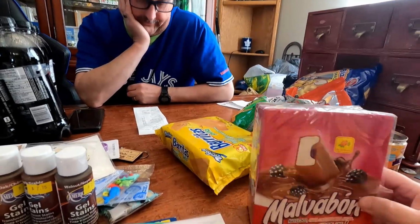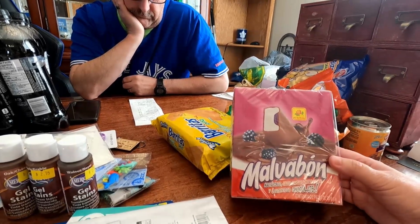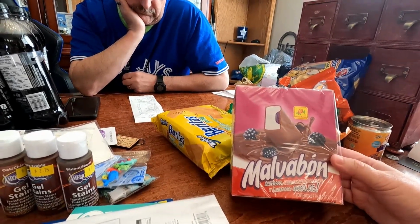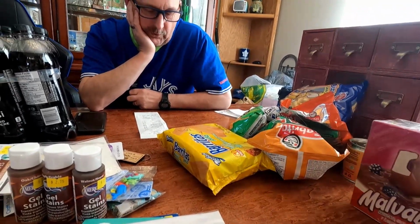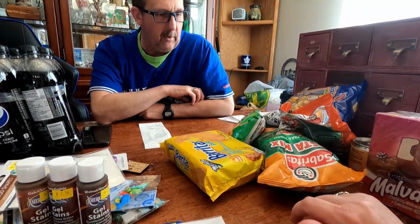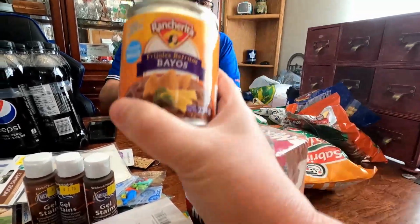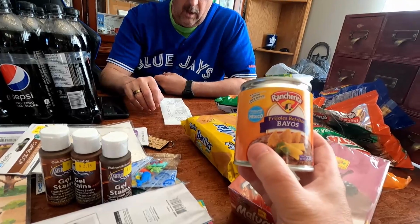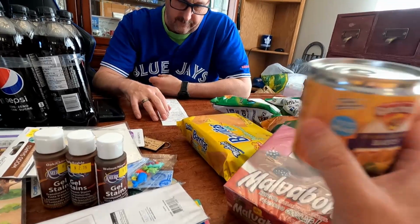The Malvabon's Zarzamora, $3.99. It looks like chocolate with black cherry. So we will give those a try. Rancheretta Bayous, whatever they were, they're $1.89. It's just a smaller can. I thought it might be better for us. Is it refried beans? Yeah.